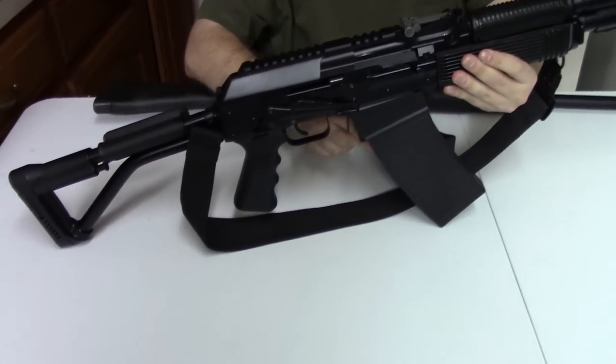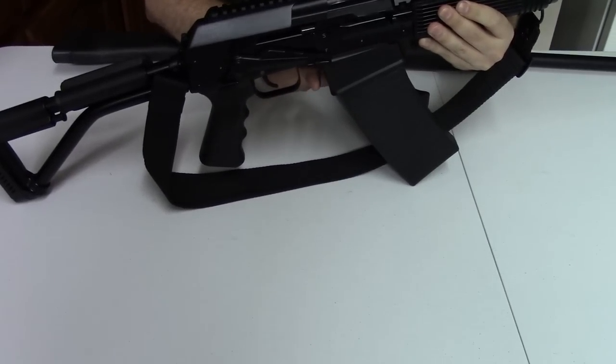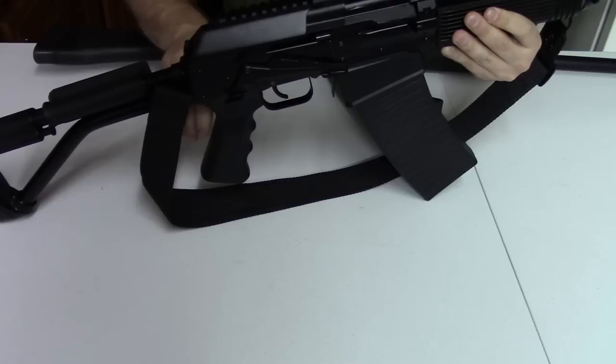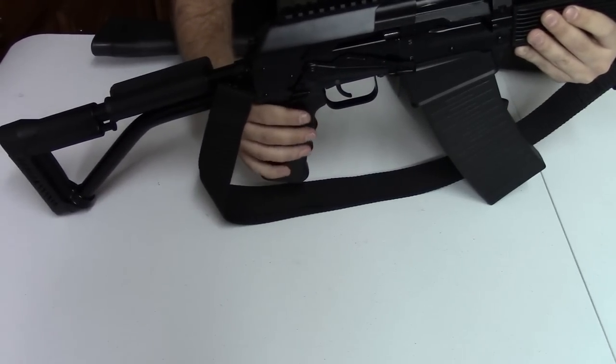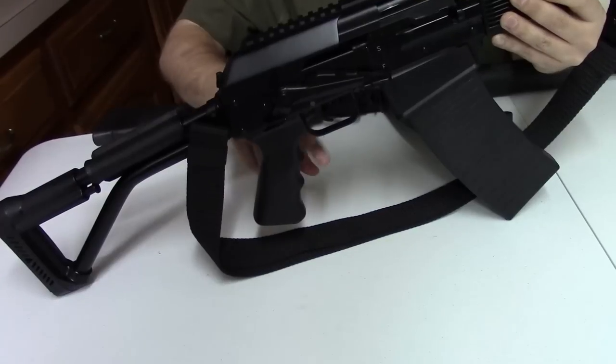Even though the Molot has this magwell, it still has a very traditional AK mag release, which is at least ambidextrous, which is good. These typically come with this oversized ergonomic pistol grip. Finger grooves.